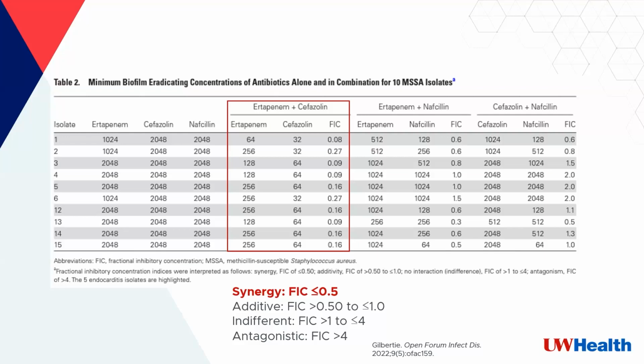Now looking at ertapenem plus nafcillin and cefazolin plus nafcillin, they also have downtrends in their MBECs and their FICs, but they tend to be more additive and different, with the synergy mostly being between ertapenem and cefazolin.